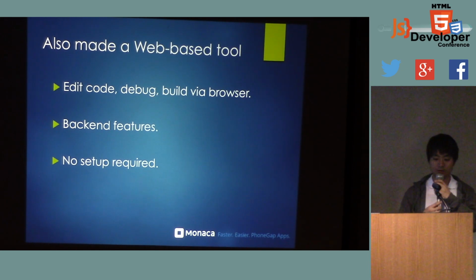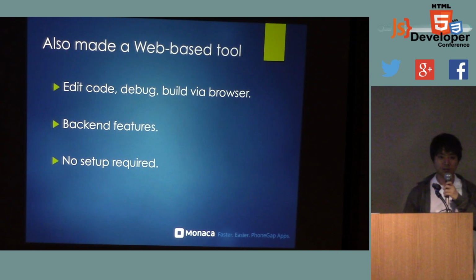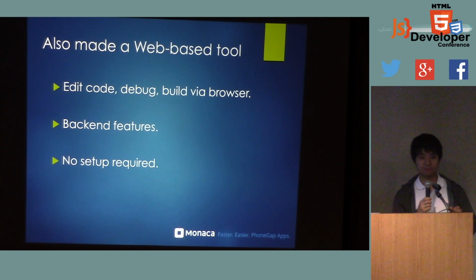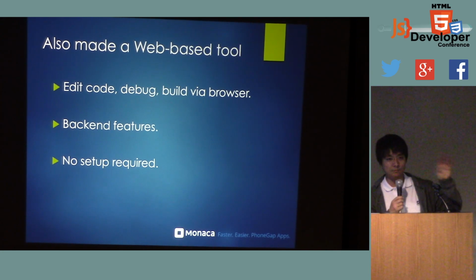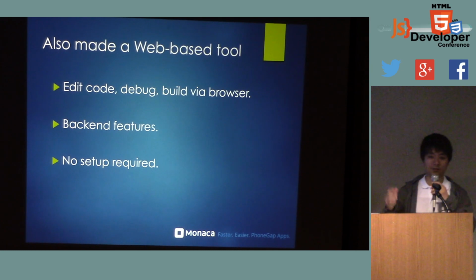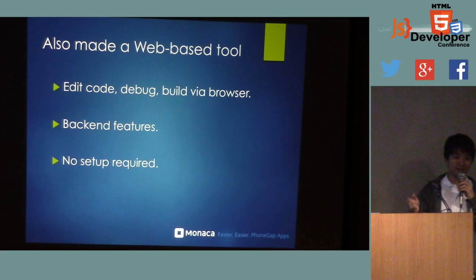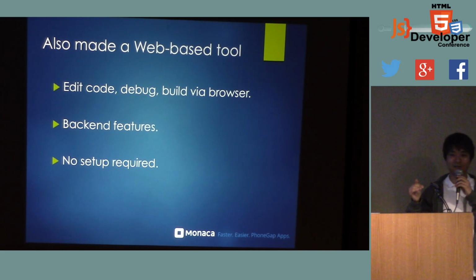And also, we've made a browser-based tool to make it easier for my team. Why is this important? PhoneGap or HTML5 is actually a web-derived technology, so people assume that there is a web server, like what we have been doing in my company for 10 years. But in reality, PhoneGap or Cordova is local development. So the technologies are the same. We are using HTML5, JavaScript, CSS, but the development process is totally different.